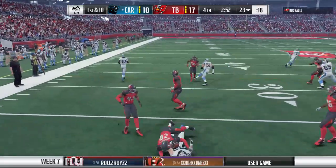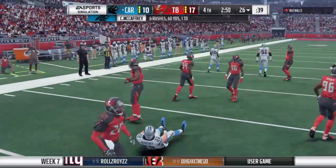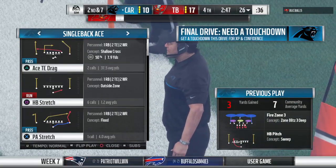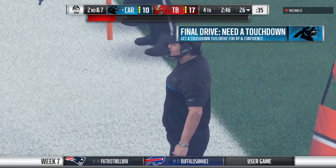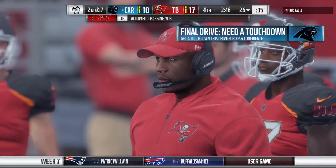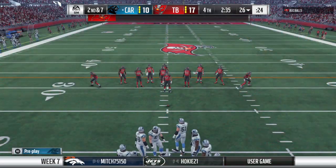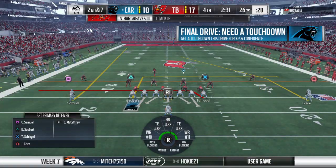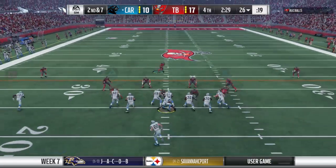We'll see. And he'll get this one up to the 26. A gain of 3, 2nd down. Not much happening there on 1st down. I thought there might have been a hole for a split second. Yeah, but it dried up pretty quickly, didn't it? Closed fast. So this offense really needs to make something happen here late in the 4th with the football.